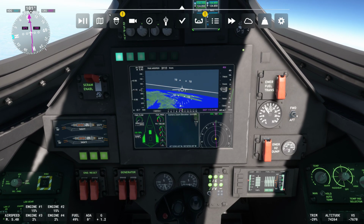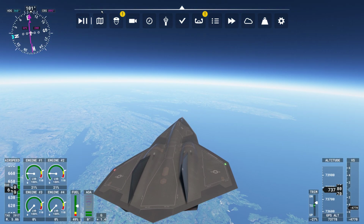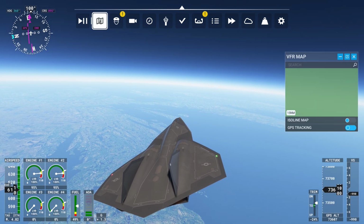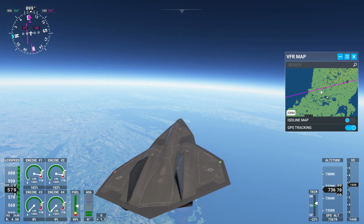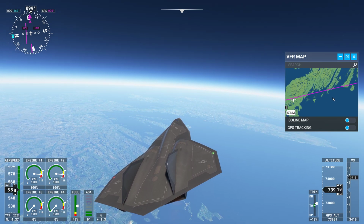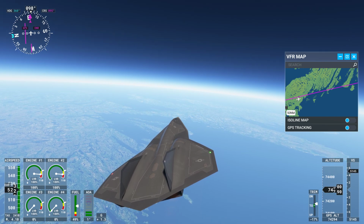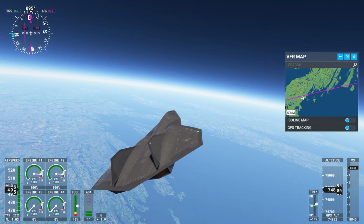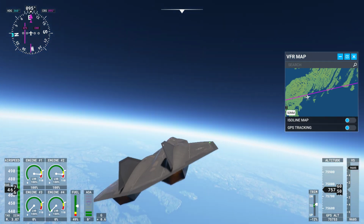And what we'll do is we'll bring in the chart. Right there ought to do it. Let's bring it over a little bit. Where are we? 74. Okay. We should have our afterburners on. Yep.